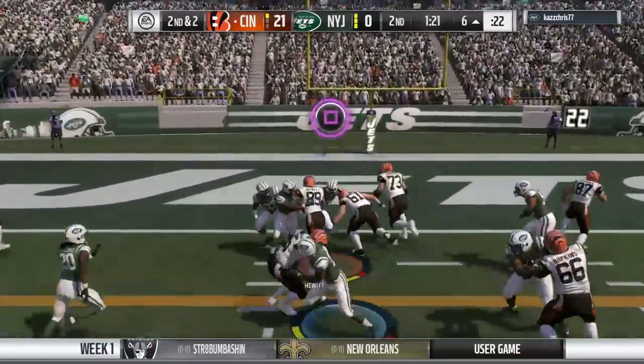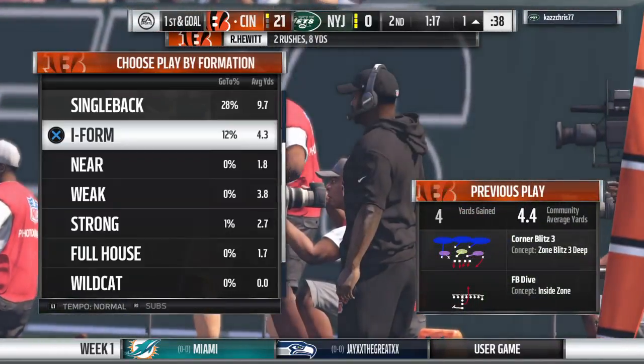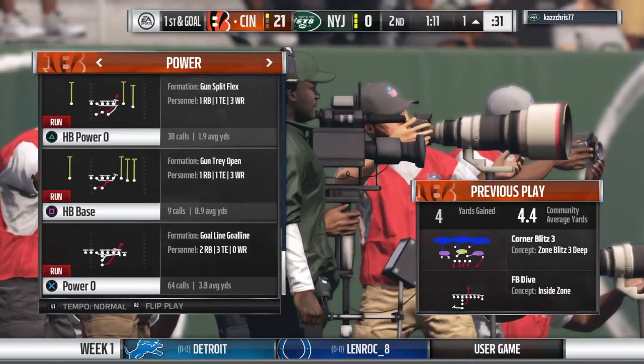A give to the fullback on the dive, and he'll be brought down right on the edge of the goal line at about the 1-yard line. 4 yards on the play, and that leads to the 1st and goal. Well, not a lot of flash and dash on that play.